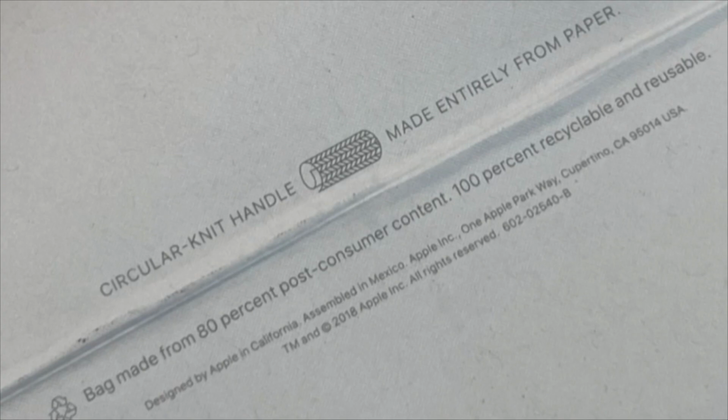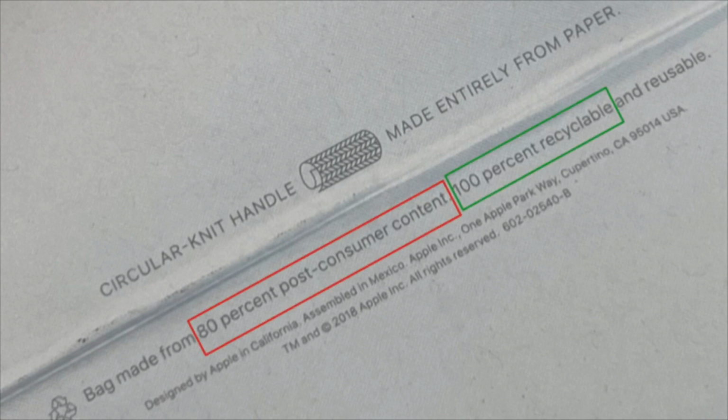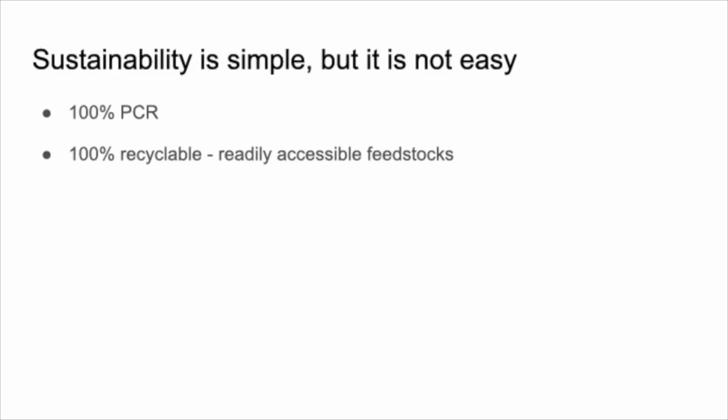This is an Apple bag. I don't know if you've seen, if you go to an Apple retail store, they have 80% PCR material, and obviously it's 100% recyclable and reusable being a bag. That's pretty great. I mean, it's not good or bad, right or wrong. I know what it is. And so understanding that is step one. So if you can't get 100% PCR, we should always be striving like more and more PCR.